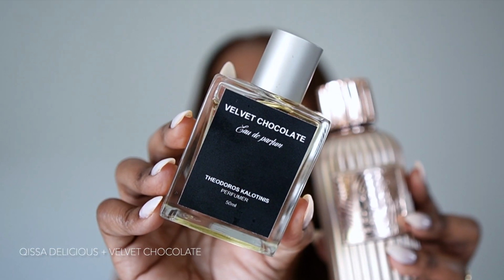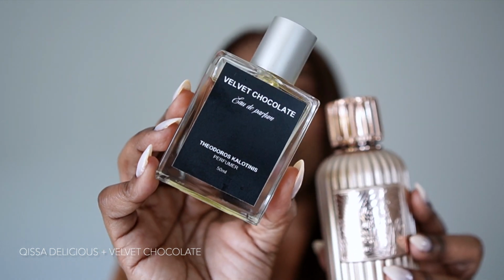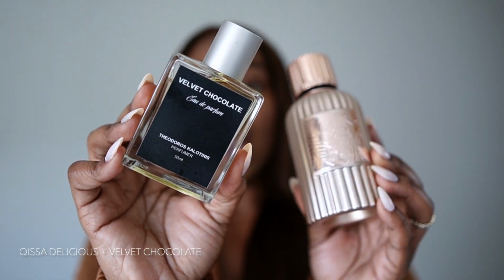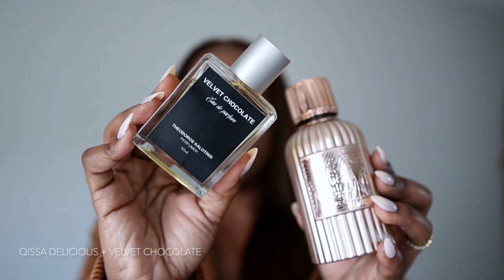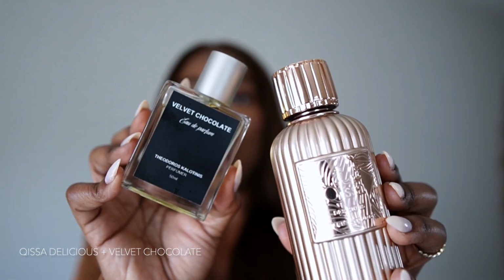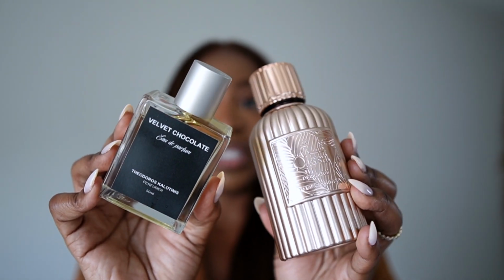And if you have a chocolate fragrance that veers a little too far into that chocolate category, like this one, this is a literal pure chocolate fragrance. Pairing it with something like Kisa Delicious adds some vanilla and cream and milk to it with its fluffiness and creaminess, really kind of dilutes that strong chocolate that's in Velvet Chocolate. So pairing these two together will do a couple of different things, and I found this to be a really fun combo and very delicious as well.